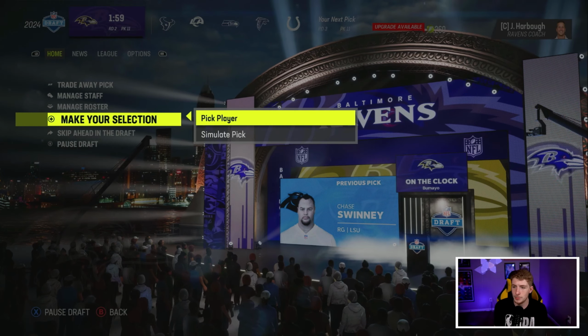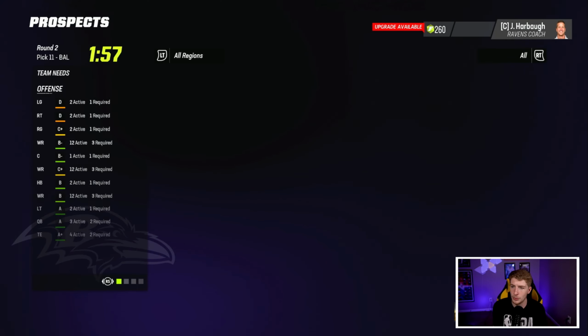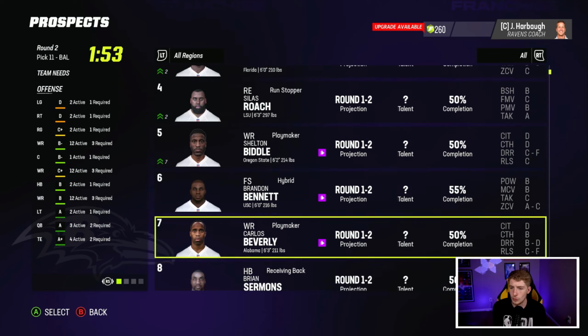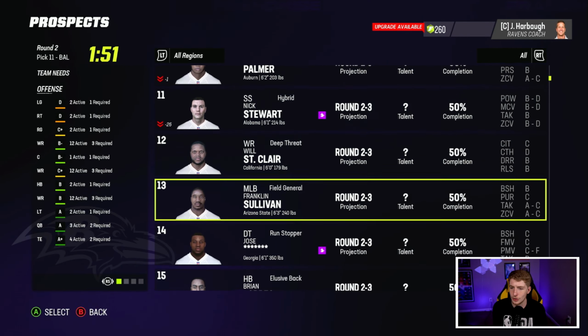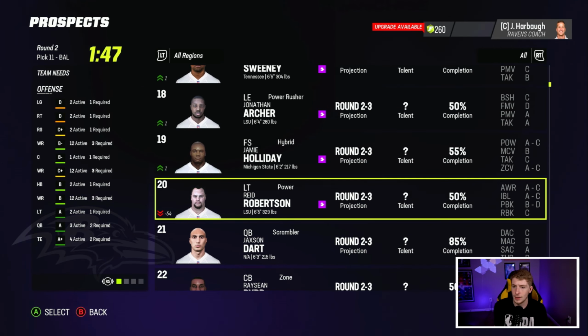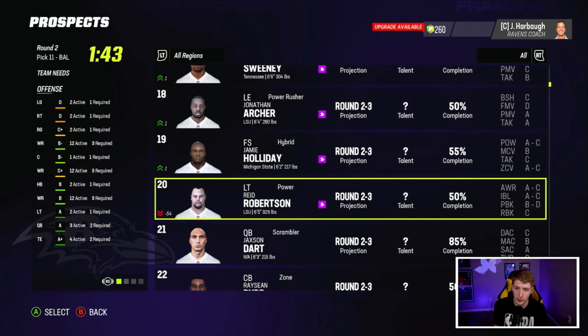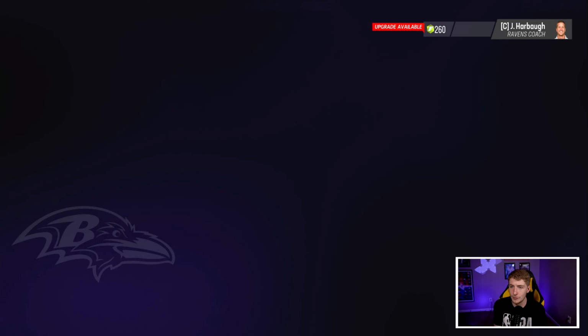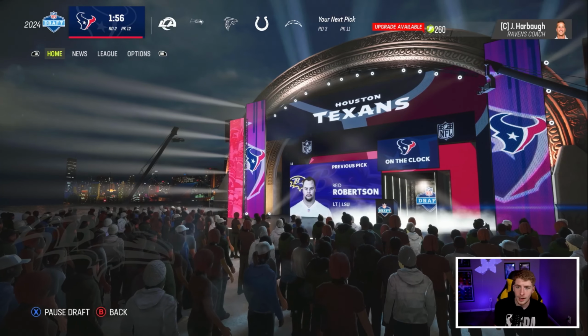So round 2, pick 11, Chase Sweeney goes off the board. Probably would have been a nice pick for us. Jeffrey Cooks, you got Shelton Biddle. Roach, you got Beverly. Do I have any other guards available? We got Rashad Green. We got a left end. Got another free safety. We got a left tackle, Reed Robertson at LSU. I think that'll be my pick. We'll bring him in. He'll be a hidden development. We'll move him to left guard, and that'll be my draft.